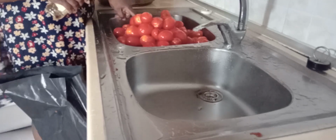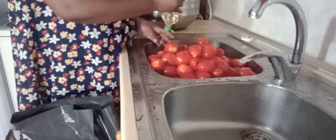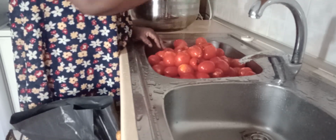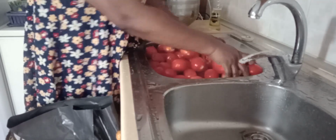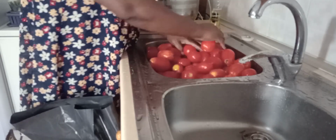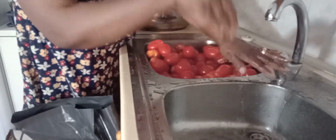So the next thing we are going to be doing is I'm going to be rinsing with vinegar. It's important in case there is anything that is not pleasant, any crawling things in. I'm just going to massage it with vinegar and now rinse off my vinegar before blending. So I'll be leaving it for a minute or two.